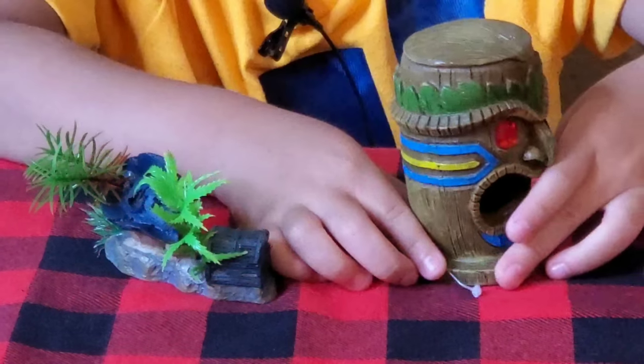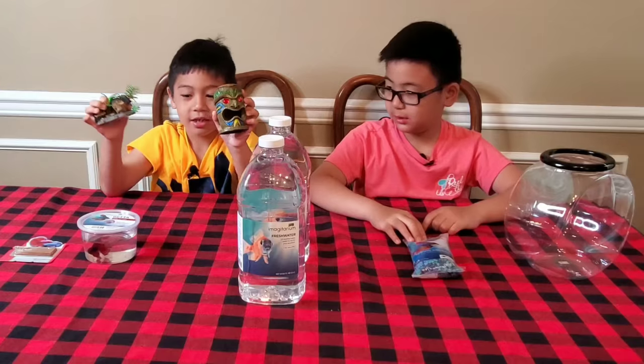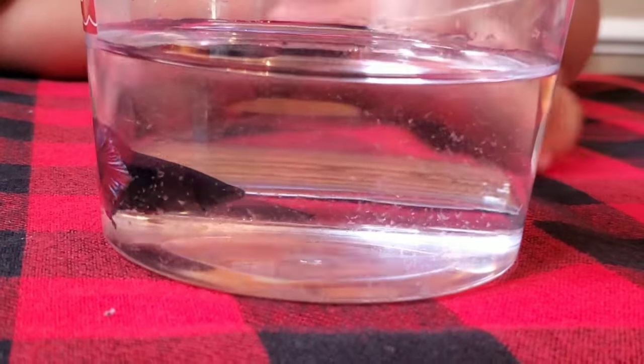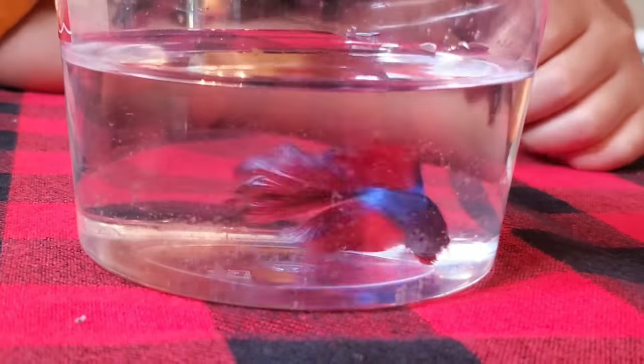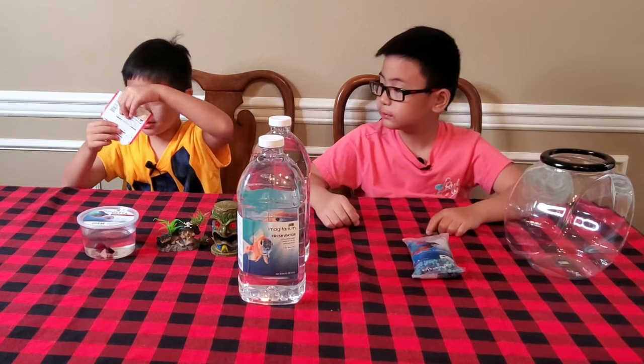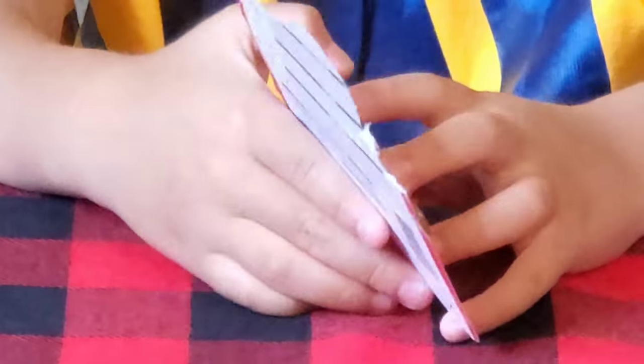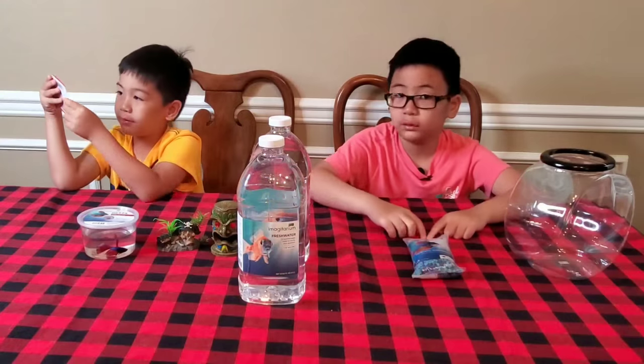And these are the decorations. See? And this is our pet betta fish. Little betta fish. And this is our food for our betta fish to live.